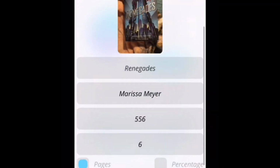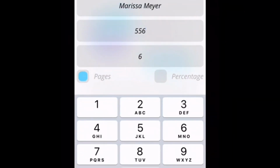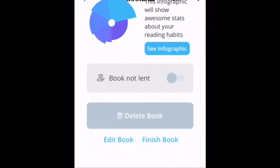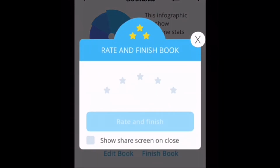So let's say that you discover that it doesn't actually have 556 pages, it only has 550 pages. You can edit that and then do save changes. You can also go down here and click Finish Book and rate it the amount that you would like. I'm going to rate it 5 stars, rate and finish.